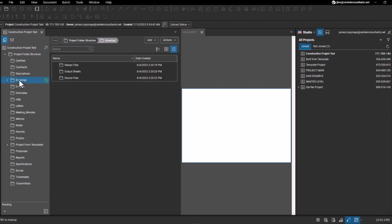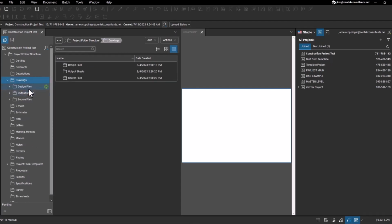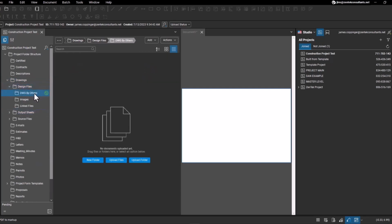So if I go here into my drawings, you see that I've got some subfolders that are already built in. They're empty right now, but I can go into the design files or output sheets, and I can go further down if there's drawings by others. Say that this is what we need to do. We need to bring in some kind of drawing files that we just got in from the engineer or the architect or a vendor, whatever it may be. And it doesn't matter what kind of files we're talking about here. It's as easy as just going to the folder structure that we want to use.